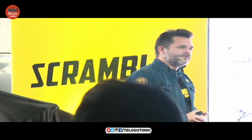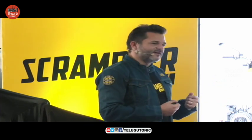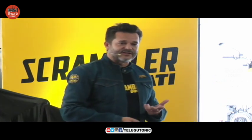Then in terms of dashboard, it's all about lifestyle. So most probably you are going to listen to music. So the new Ducati Scrambler is DMS ready. DMS stands for Ducati Media System. So it means that you can listen to your music, you can change the music, you can answer calls, and you can also see if somebody is sending you a message.